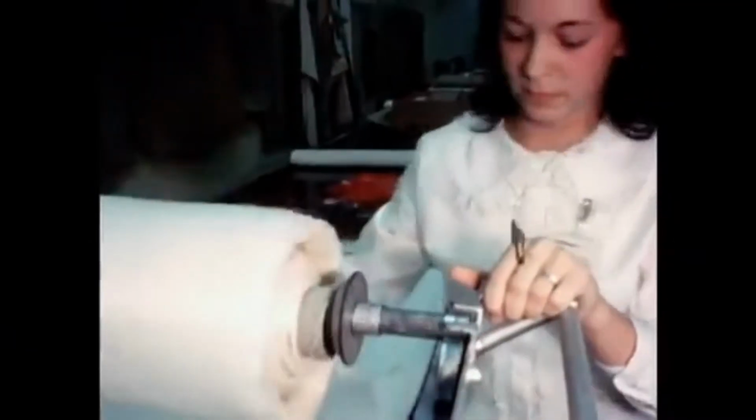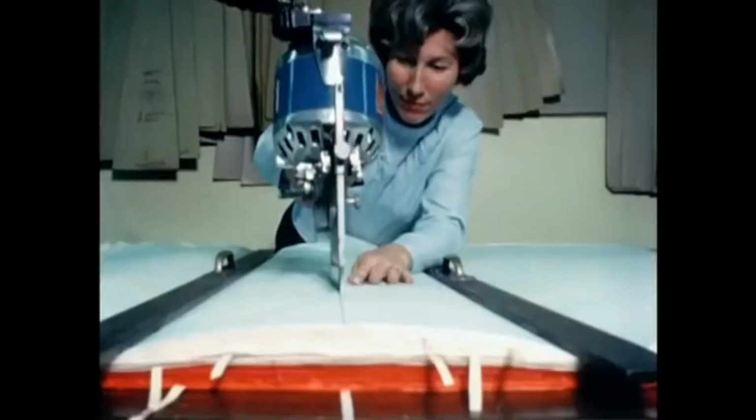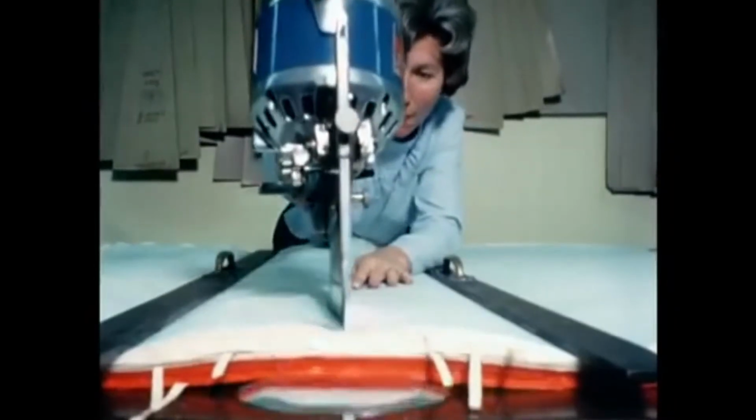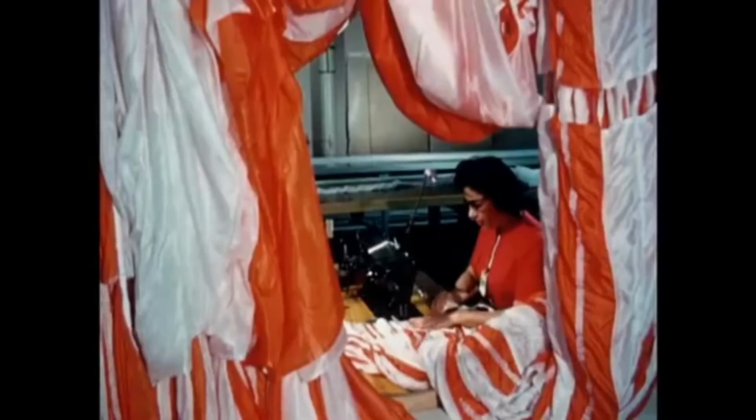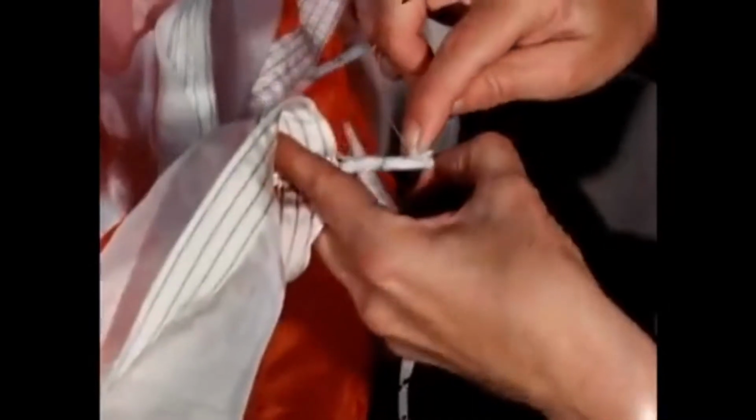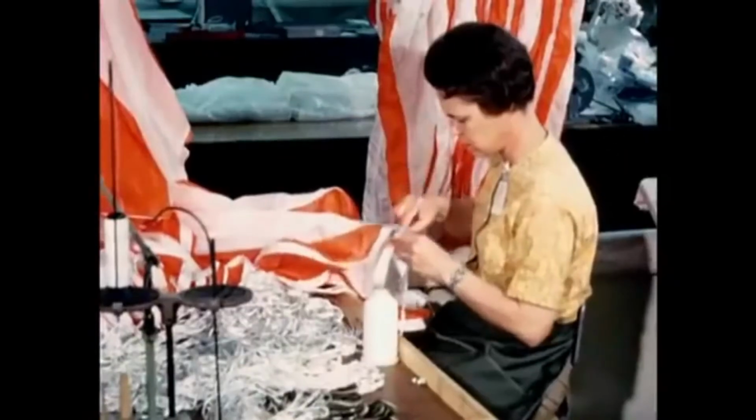No program before or since has ever had a parachute that was so thoroughly tested. With the designs perfected, it was time to manufacture them. There's approximately a half acre of very lightweight nylon fabric. We call it ripstop. In each main parachute, there's approximately 2 million stitches. The suspension lines are a mile and a half long.